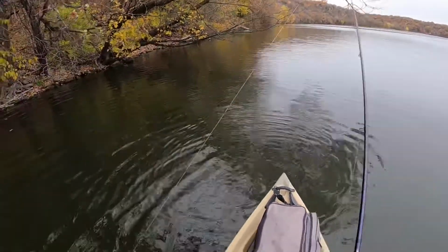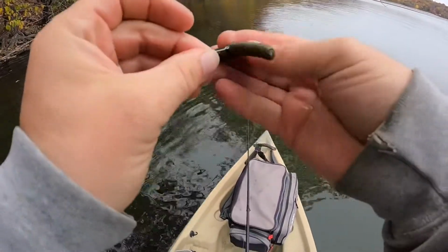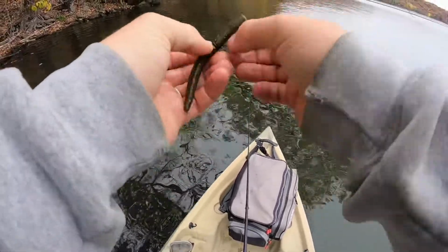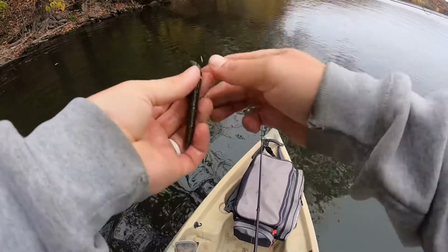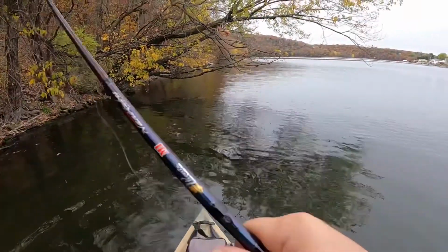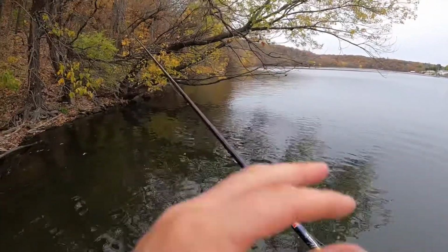Got that guy here on the little Nico rig. This has been a technique that I used to use quite a bit, but I tell ya, I kind of got out of it over the last couple of years, and now I'm slowly making my way back into it.